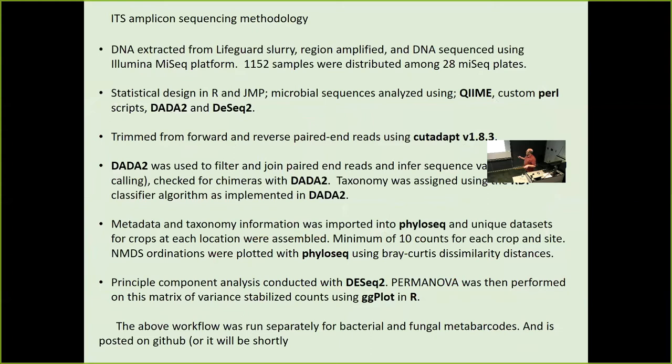So we used the MiSeq platform, and we looked at 1,152 separate samples over 28 plates. So we used full plates. That gives you an idea of how deep we sequenced. We trimmed the ends using Cutadapt. Some of these are fairly new programs. And DADA2 was used to filter the ends and infer sequence variants.